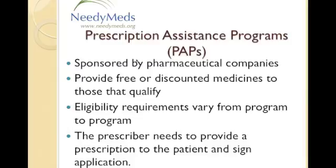Here's the Needymeds homepage. There are two ways to find a prescription assistance program. The first is to type the name of the drug in the drug search box. And the second way is to go to the Patient Savings tab. And as I said, this is where you'll find all of the prescription assistance programs, all of the diagnosis-based assistance programs, and coupons, rebates, government programs, and additional resources.